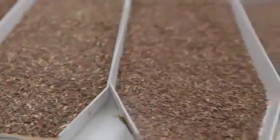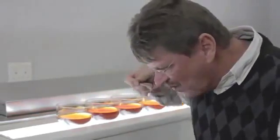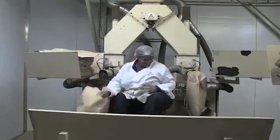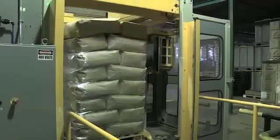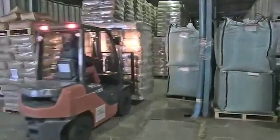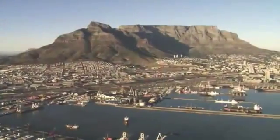The Rooibos is graded according to length, color, aroma and flavor to ensure uniform standards of a high quality across all grades. This is followed by screening, blending and steam treatment using state-of-the-art equipment. After the processing of Rooibos, the finished bulk product is packed in special bags or boxes, ready for dispatch to customers all over the world for further processing and blending.